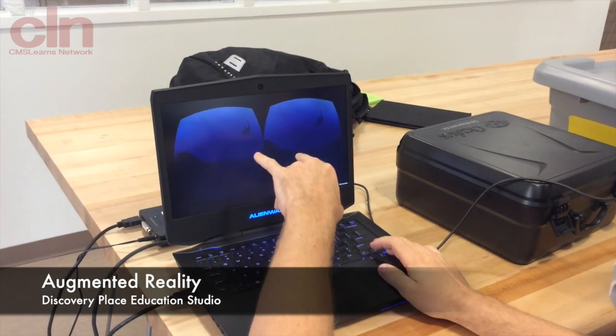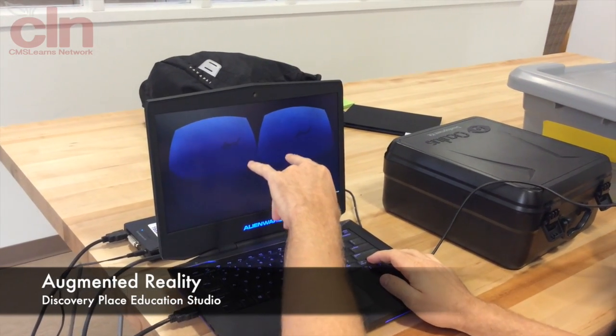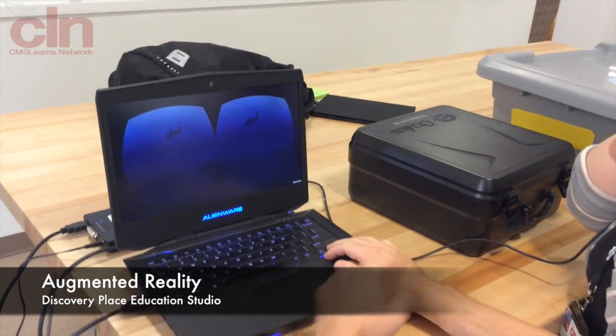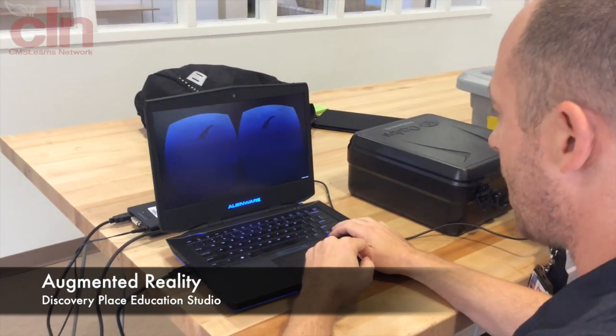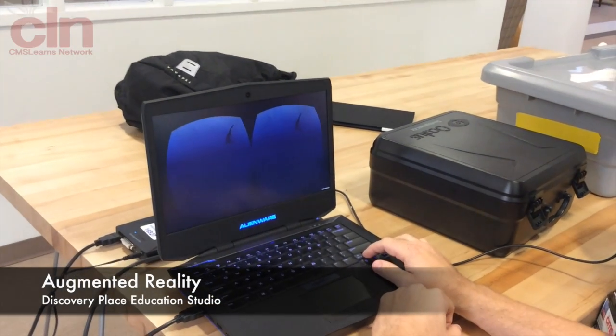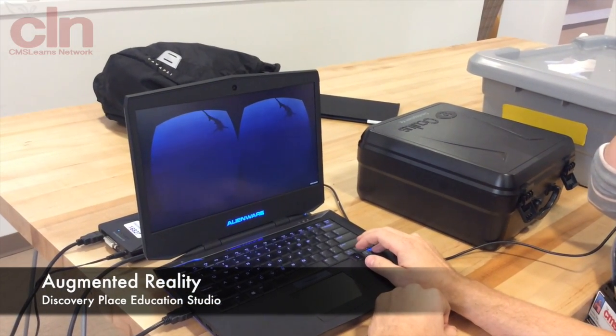Oh my gosh. And for all of our participants who are watching, you can see that there are two screens going on right now. She has one screen playing for each one of her eyeballs, and her brain actually puts the image together. It's pretty incredible. It's a very immersive experience.